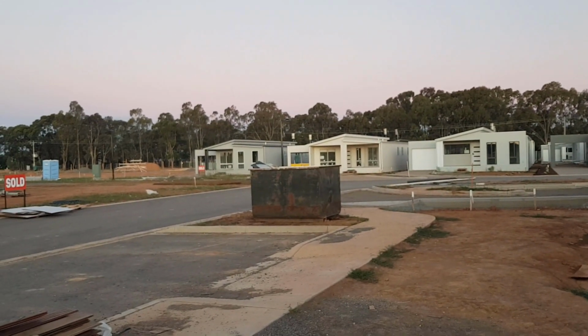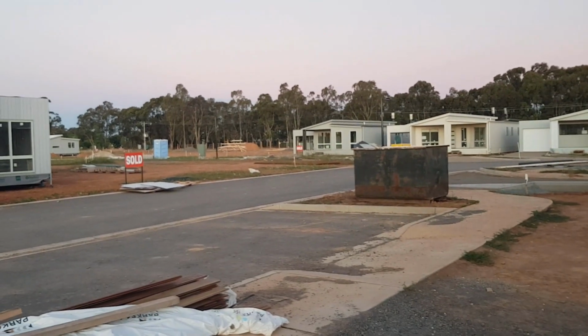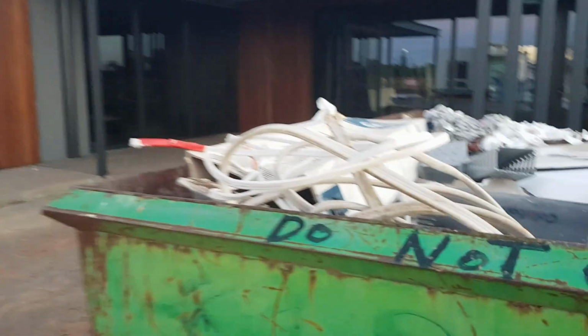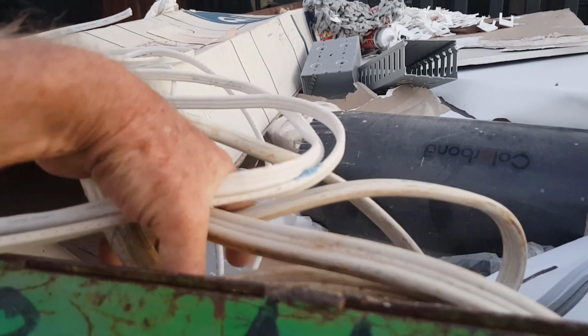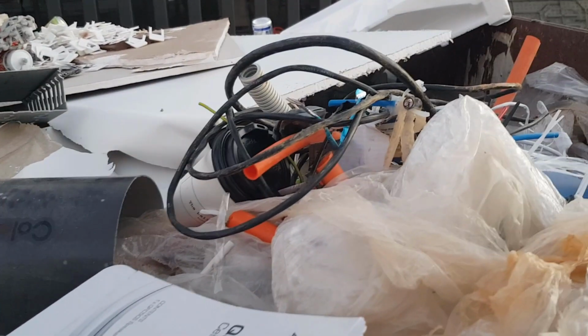But I need to come back here during daylight and talk to a site manager, because I don't want to be accused of pinching stuff. But there's a lot of wastage here. I've just found some more wire. And there's quite a lot of building materials. Nothing really suitable for my shed that I can spot at this stage.